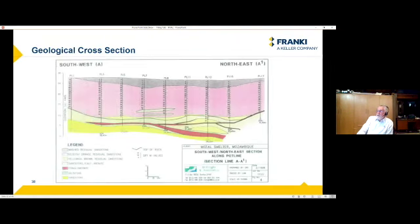The typical geological cross-section on that site, indicated by the graphic, shows the purple color shows the deep collapsing residual soil profile almost entirely across the site to depths of up to 16 meters.